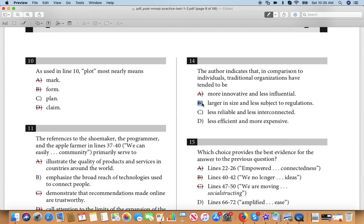And here it's tempting: oh, traditional organizations, they're larger in size. Great. But this is not what the author's saying. It's a true statement, that's fine that they're larger in size, but the second half doesn't make any sense. And half right is not 100% right. You've got to test both parts.